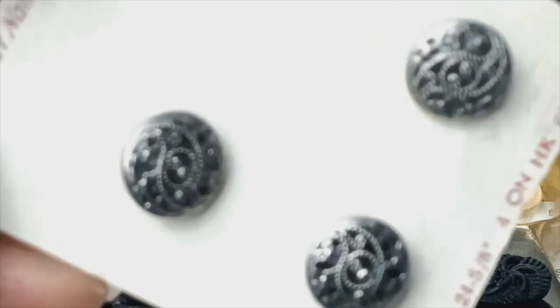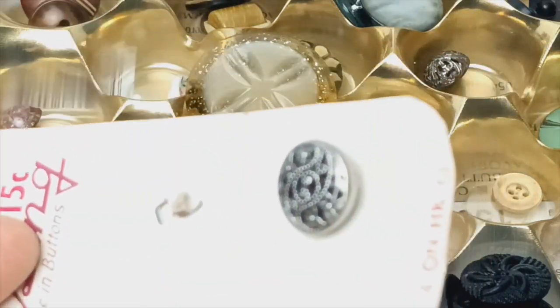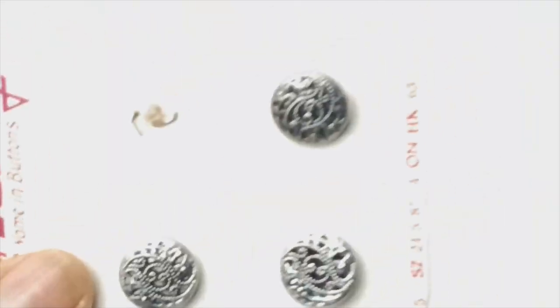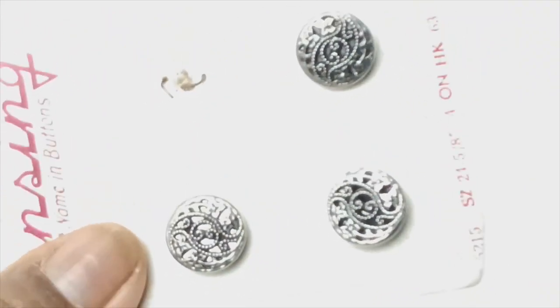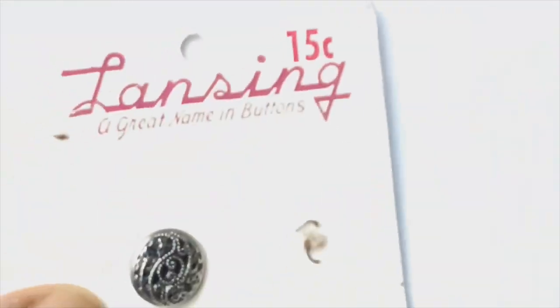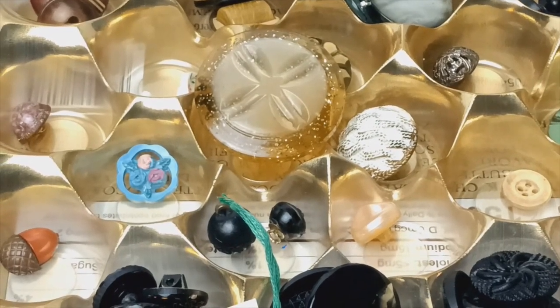Here we have some twinklers. You can see them twinkling brightly through that filigree work. And let's see if this helps. Yep, see if you hold. So the whole idea, you're walking, you're flashing, super shiny buttons. These are made by the Lansing Company. So you would have gotten 4 of these buttons for 15 cents.